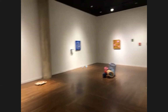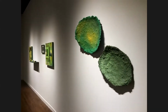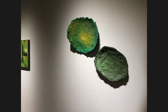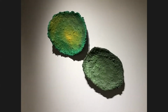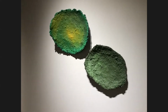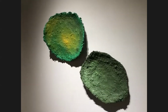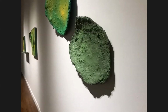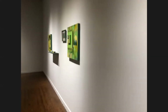So as you enter the gallery, there are a combination of works on the wall, more dimensional works coming off the wall versus more flat works. These two pieces definitely fall into that more sculptural category, where my painting started to shift a little bit more 3D. But Jared, if you don't mind, I think I want to move along to the next works.